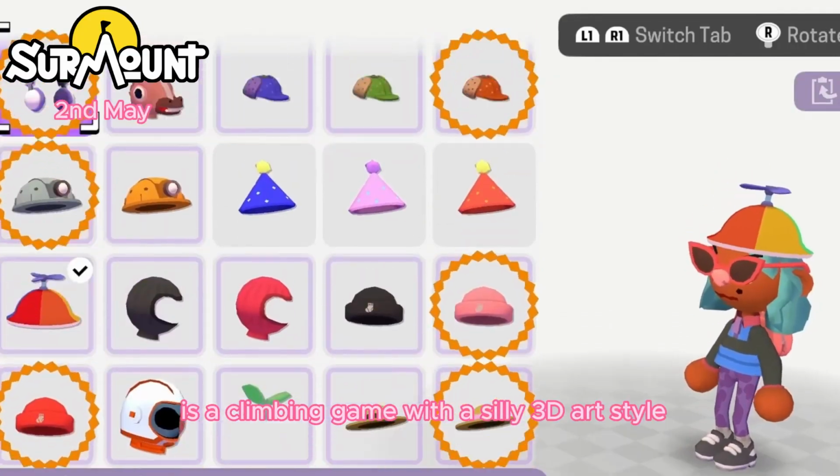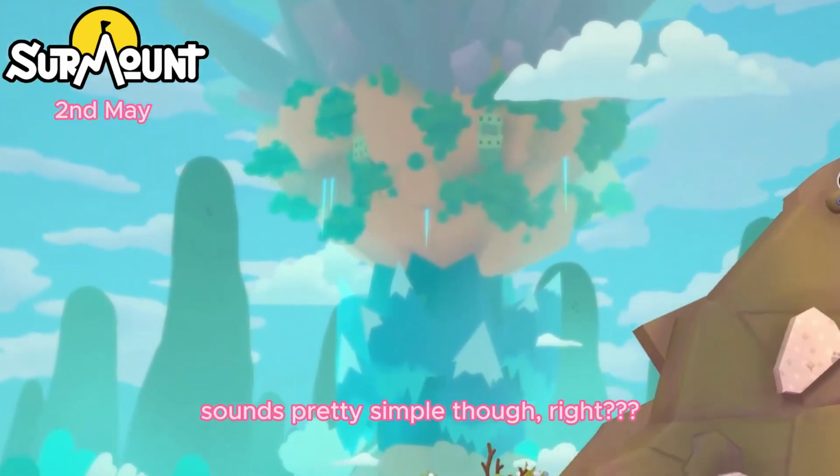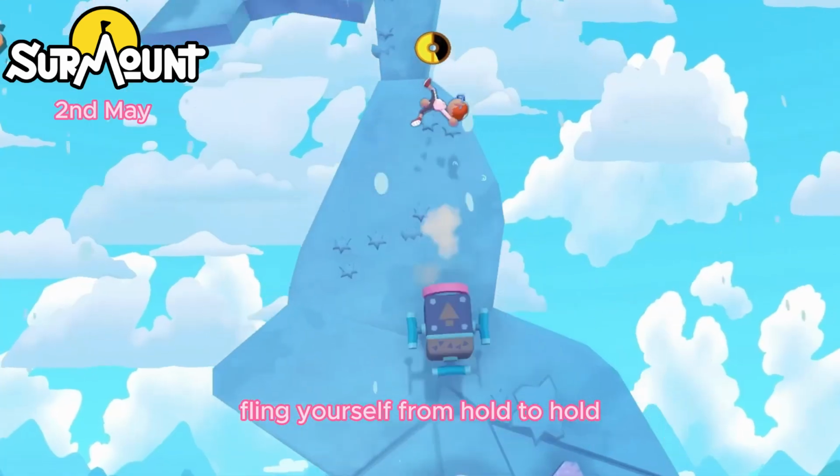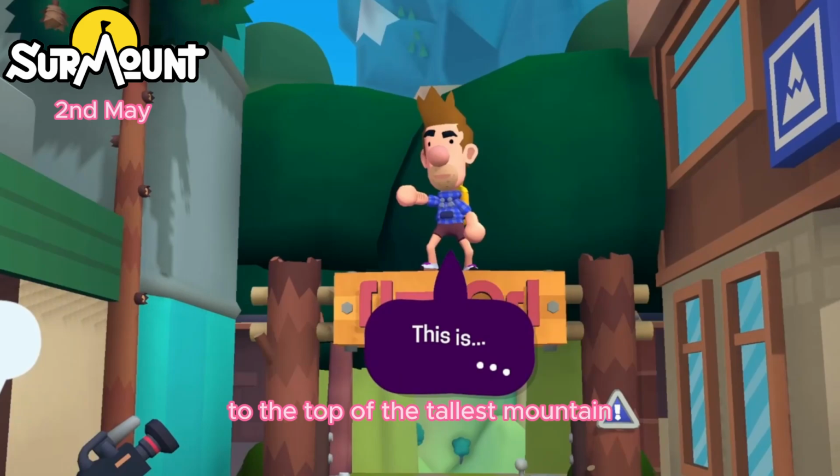SurMount is a climbing game with a silly 3D art style all about climbing to the very top of the mountain. Sounds pretty simple though, right? Fling yourself from hole to hole with free-flowing physics in the race to be the first to the top of the tallest mountain, Mount Ohm.